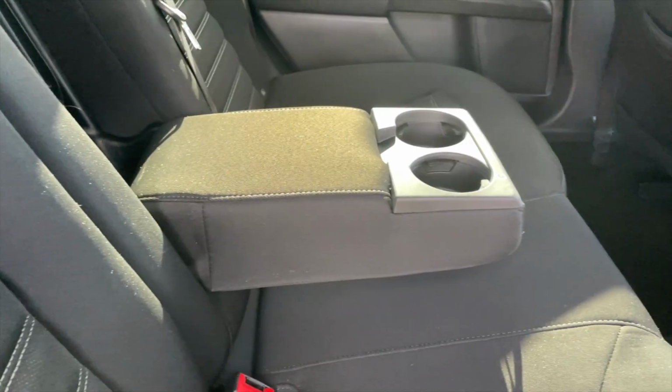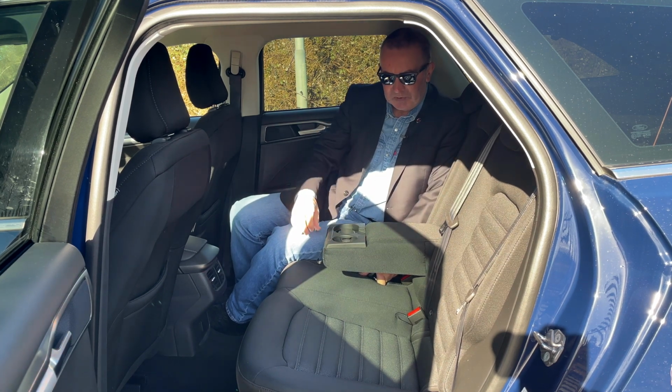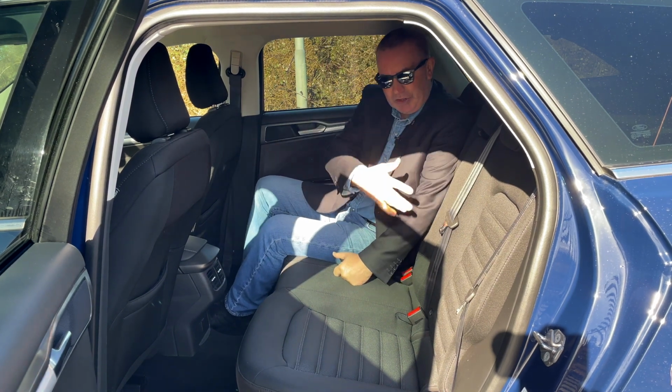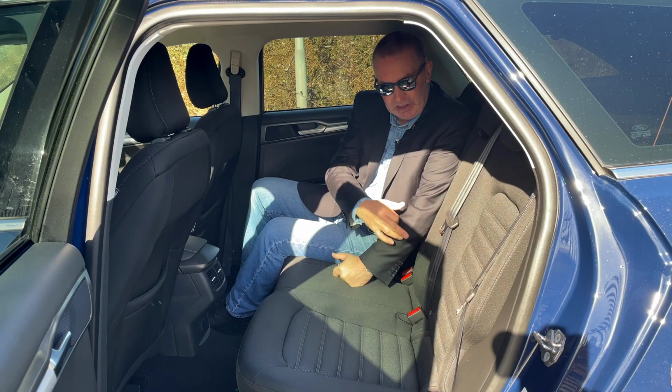In the back here we've got a ski hatch there, 2 rear central armrests with 2 cup holders, nice sculpted back seats, 3 inertia rear seat belts, and also the Isofix rear child seat anchor points at the back there.